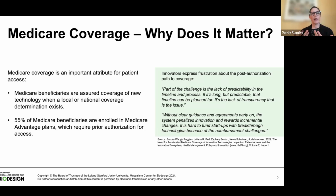Let me back up and say, it's this path to establishing coverage that's something that we've heard from the innovation community can be a point of extreme frustration, challenge, and ultimately a process that can be confounding to the uptake of a new technology. We have some of that on the right-hand side of this slide here in the form of quotes from a paper we published back in 2022 around physician and innovator and investor experiences with establishing reimbursement for new technologies. And the landscape is one that is viewed as being fairly hazardous. We call this the valley of death, that time from FDA authorization to Medicare or to commercial coverage.